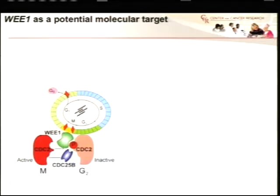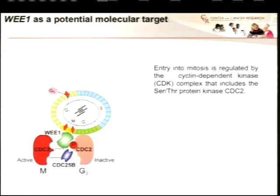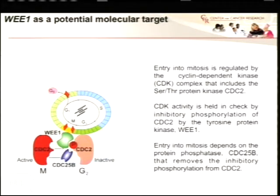So what is WEE1? Well, it's absolutely critical in the regulation of the cell cycle. Entry into mitosis is regulated by the cyclin-dependent kinase complex, and this includes a serine-threonine protein kinase known as CDC2, shown here. CDK activity is held in check by the inhibitory phosphorylation of CDC2 by WEE1. So if you remove WEE1, you are probably altering that. Entry into mitosis is dependent on the protein phosphatase CDC25B. It removes this phosphorylation from CDC2. So there's this relationship between these. WEE1 puts it on, CDC25 takes it off, and that activates the transition from G2 to M.